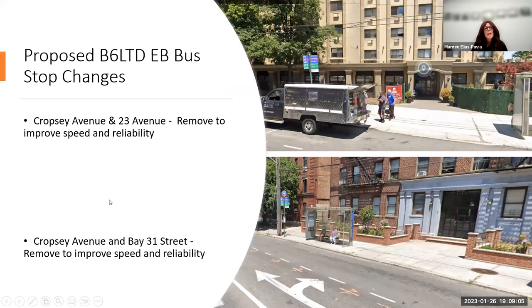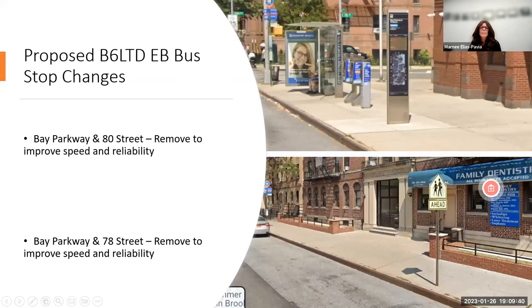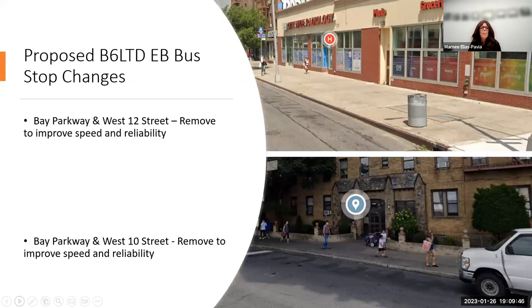The eastbound bus stop changes: Cropsey Avenue and 23rd Avenue, removed to improve speed and reliability. The same on Cropsey and Bay Parkway and Benson Avenue, and Bay Parkway and 83rd Street. Bay Parkway and 80th Street, and Bay Parkway and 78th. Bay Parkway and West 12th, and Bay Parkway and West 10th.